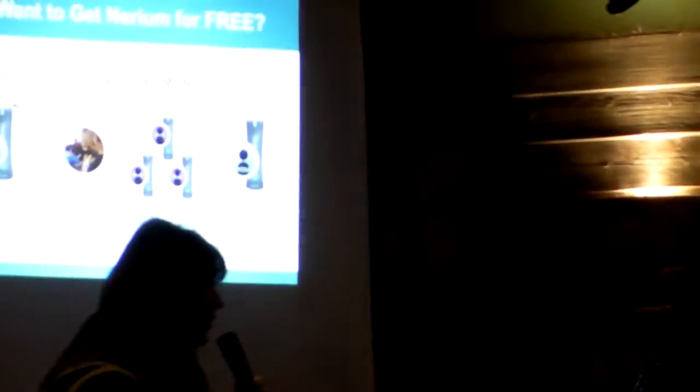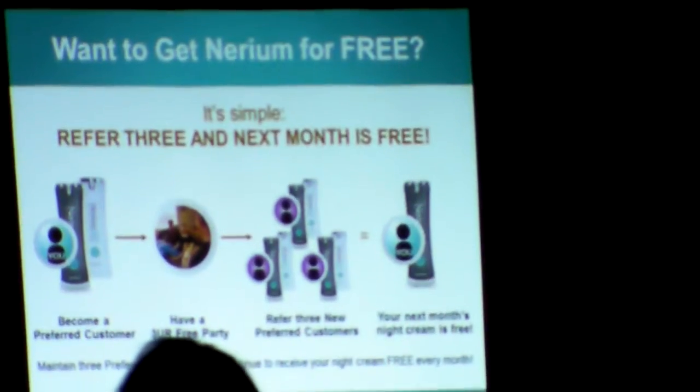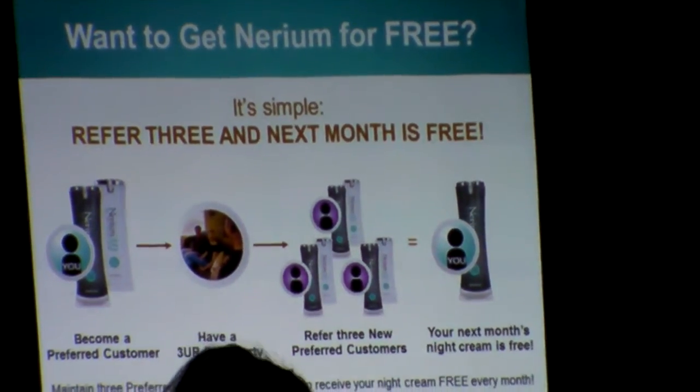And the great thing about it is, Karen Sanchez is one of my favorites. The only thing they have to lose is wrinkles or gain better skin. So definitely that 30-day money-back guarantee is huge. I love this part of this, the 3-year free program. You know, refer 3 people, you get your product free. This is exactly how I do this. I love this. I think this is genius.